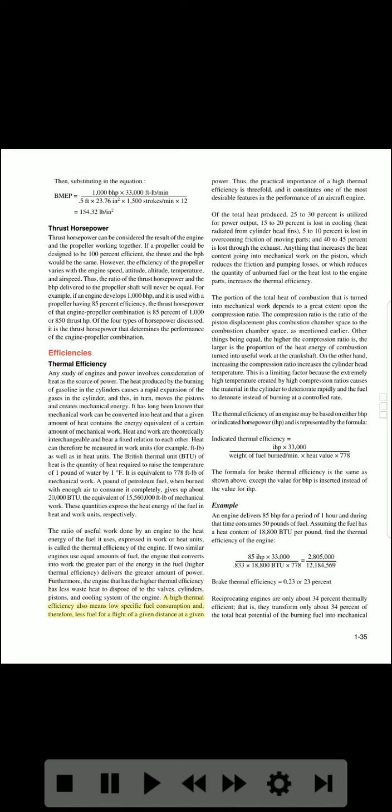A high thermal efficiency also means low specific fuel consumption and, therefore, less fuel for a flight of a given distance at a given power. Thus, the practical importance of a high thermal efficiency is threefold, and it constitutes one of the most desirable features in the performance of an aircraft engine.